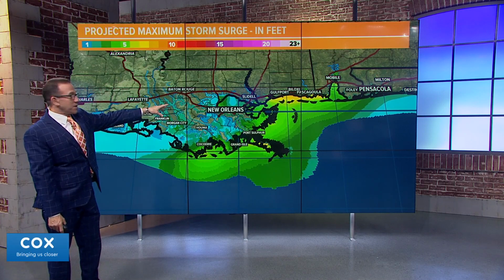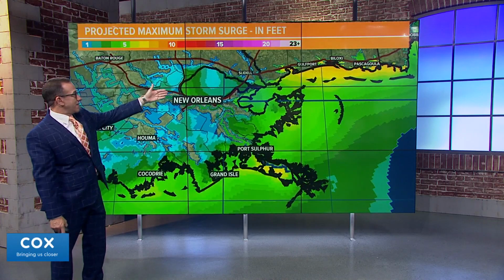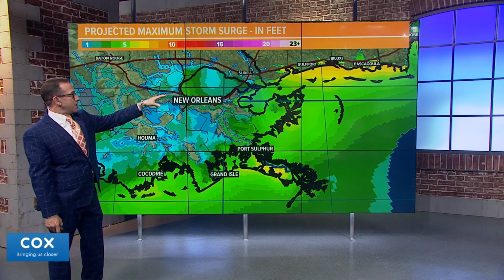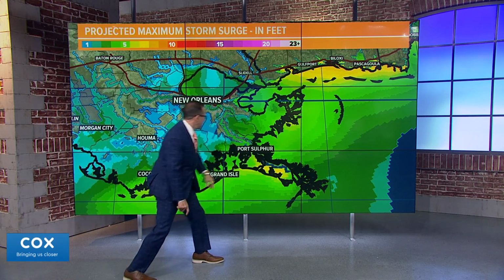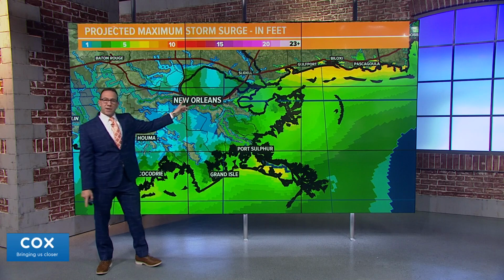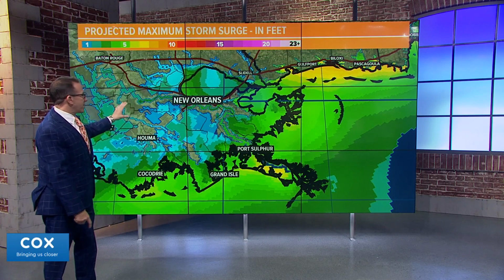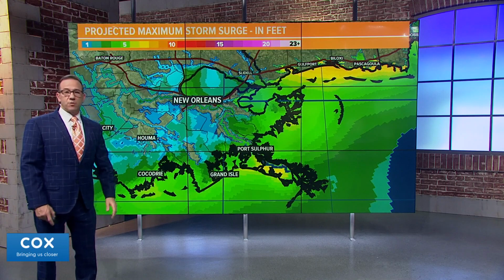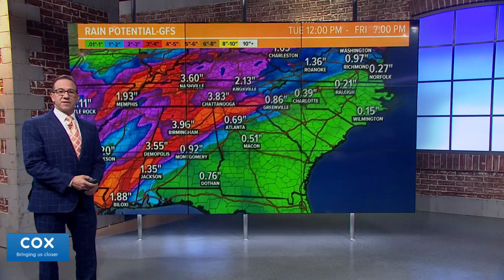Over toward the Mississippi Gulf Coast, we've also got the yellow showing up. So now we're talking 7-8 foot storm surge, not far from Biloxi and Gulfport and Pascagoula, also down south of Port Sulphur here. Maybe 2 to 4 in the Lake Pontchartrain area, but New Orleans, the levees, this really won't be a problem for them as far as flooding, but they will probably get some rain and wind out of this. For us, the rain is going to be the big concern.